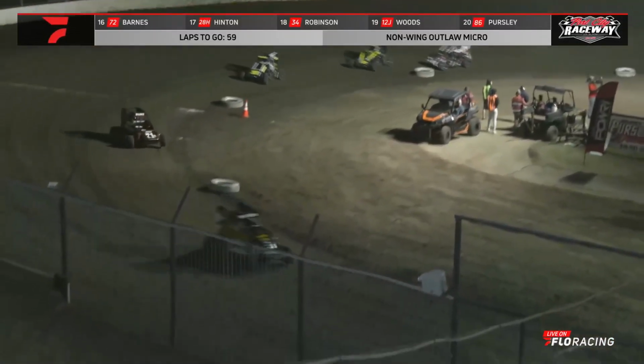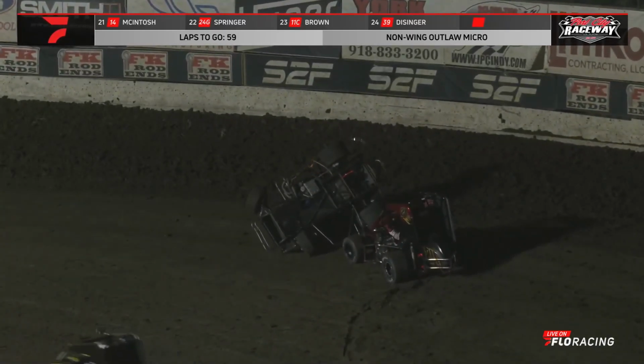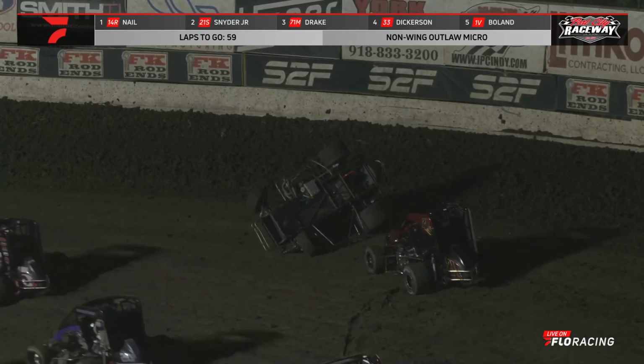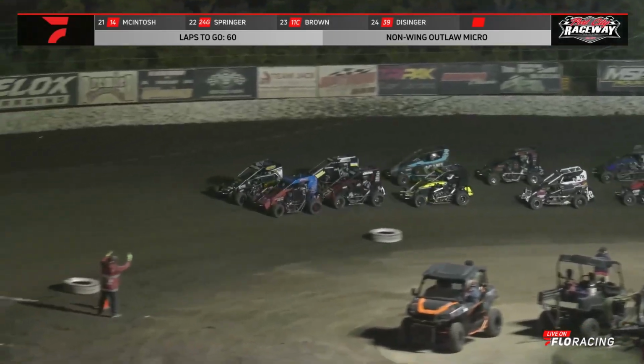67 laps, a long time to get something done. We have just 7 laps scored into the books. Just as Jake Nell had reached lap traffic, Grayson Springer, one of the cars involved, I believe. So we'll see if it pays dividends for him.